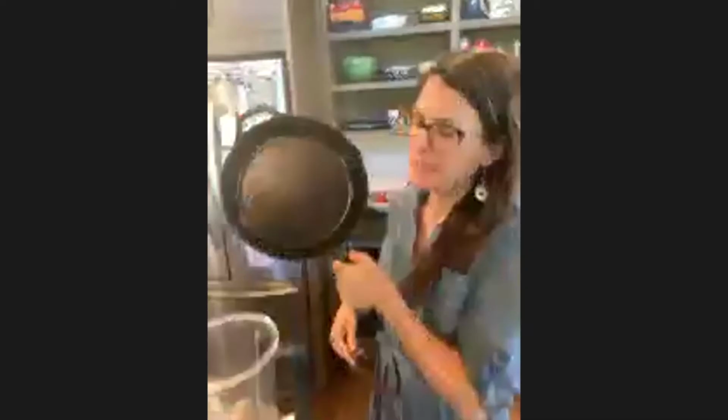With the iron skillet pan, any tips on maintaining that? Because there is actually a chemistry behind the do's and don'ts of an iron skillet pan, right? Yes, great question. And then there is some work to maintaining it. At first, it can be a little intimidating.